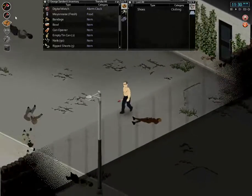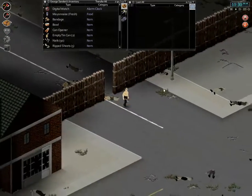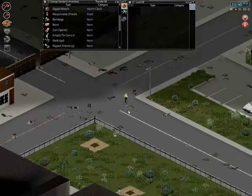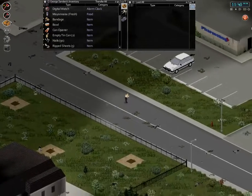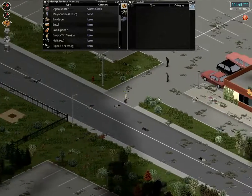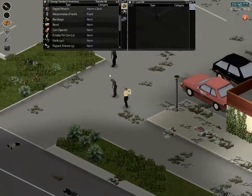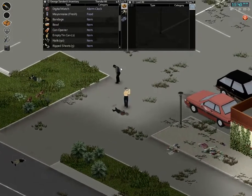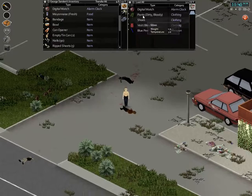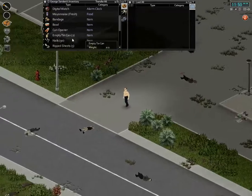Why am I panicking like that? I assume because I slept facing a zombie, maybe? I don't know. Sometimes he confuses me. Die. And take that one. It's another one. Boop. Boop.